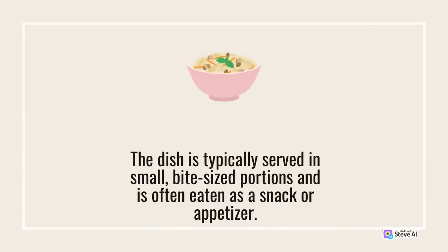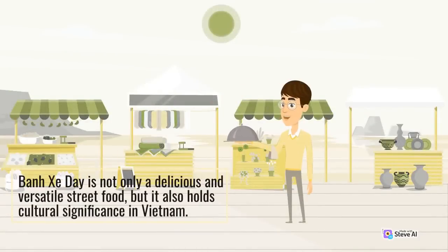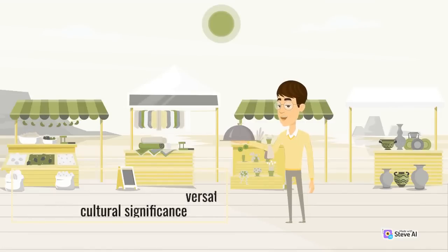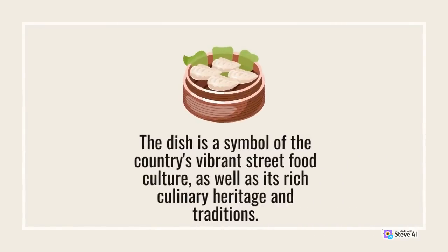The dish is typically served in small, bite-sized portions and is often eaten as a snack or appetizer. Bon Day is not only a delicious and versatile street food, but it also holds cultural significance in Vietnam. The dish is a symbol of the country's vibrant street food culture, as well as its rich culinary heritage and traditions.